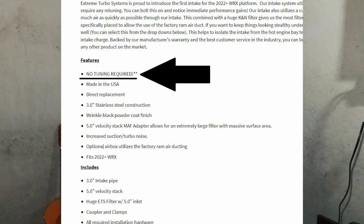Now, I remember when the intake first came out, everybody was running it, and there was a lot of conversation back and forth on whether or not you should be running it on a stock tune. Most people will tell you, I'd say probably every tuner, and even to this day, that no, you should not, because the ECU in the WRX does not have the ability to make the changes necessary for more air coming in. Now, ETS did say you don't need a tune, it's exactly like stock, so really it shouldn't be a problem.